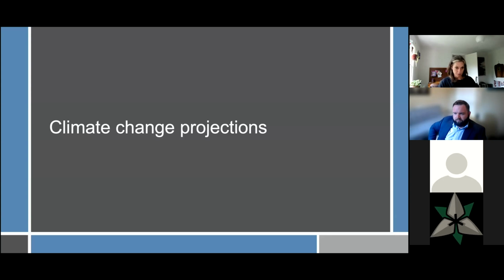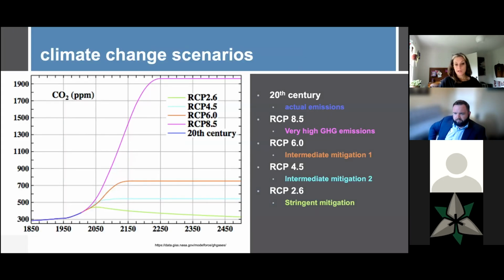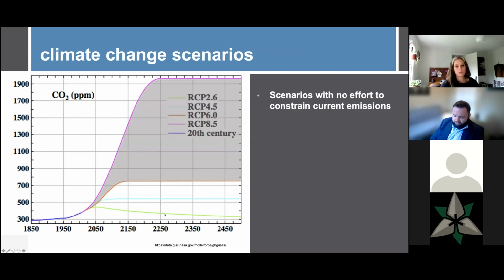So I'm going to look now at a couple of climate change projections. The IPCC, which is the Intergovernmental Panel on Climate Change, has developed a series of scenarios for greenhouse gas emissions. In dark blue, we have actual CO2 emissions, which are documented. And these others are called RCPs, or representative concentration pathways. In pink is very high greenhouse gas emissions, and orange is intermediate mitigation 1, and the cyan is 2, and this green is if we have stringent mitigation starting now. And with no effort to do anything, we're going to end up somewhere in here.